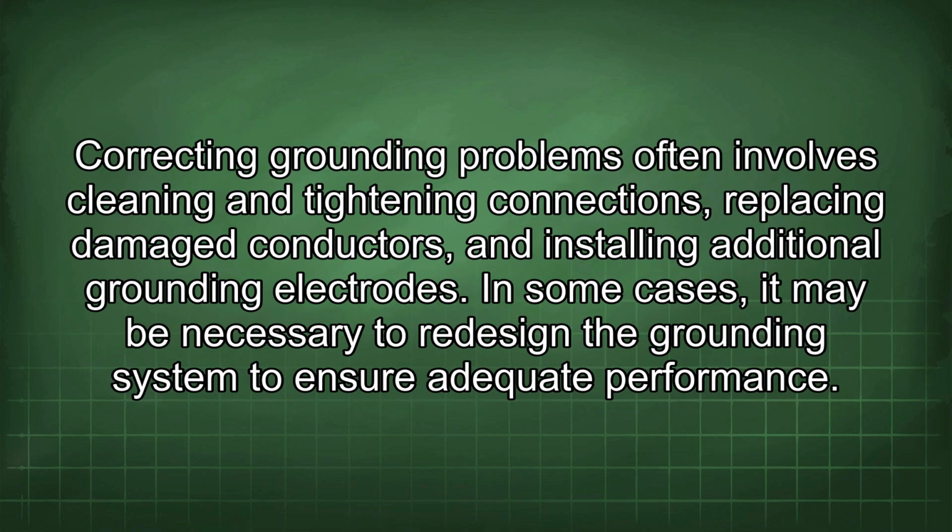Correcting grounding problems often involves cleaning and tightening connections, replacing damaged conductors, and installing additional grounding electrodes. In some cases, it may be necessary to redesign the grounding system to ensure adequate performance.